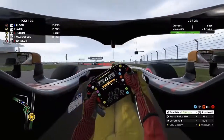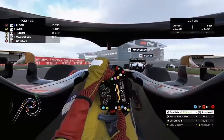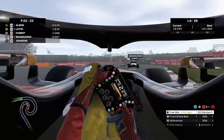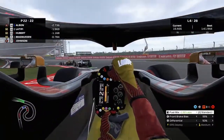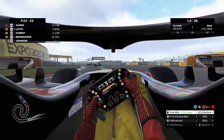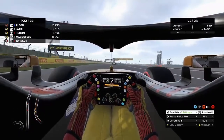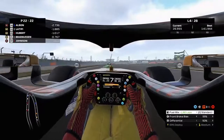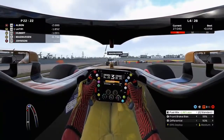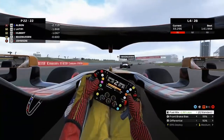We've caught up to Magnussen again, who's 21st. Getting to his DRS, I believe. So right on his gearbox now. He's getting held up by our teammate a little bit. Maybe a team strategy there. Maybe Antoine did get the team order to hold up Magnussen, so I could gain the position. I definitely didn't give that order, but good work to Jeff.